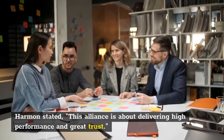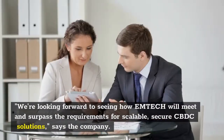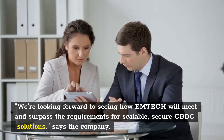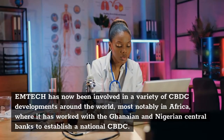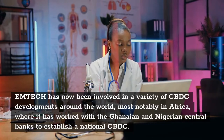Harmon stated, "This alliance is about delivering high performance and great trust. We're looking forward to seeing how MTech will meet and surpass the requirements for scalable, secure CBDC solutions," says the company. MTech has now been involved in a variety of CBDC developments around the world, most notably in Africa, where it has worked with the Ghanaian and Nigerian central banks to establish a national CBDC.